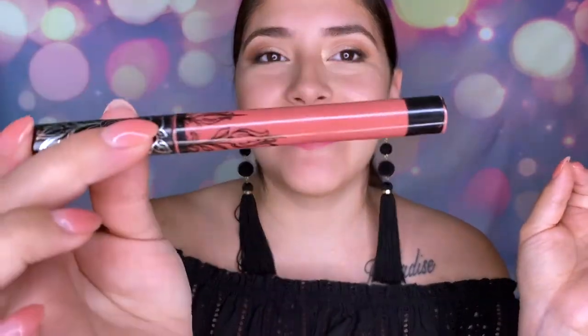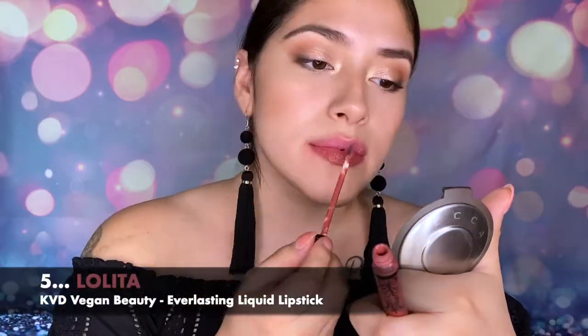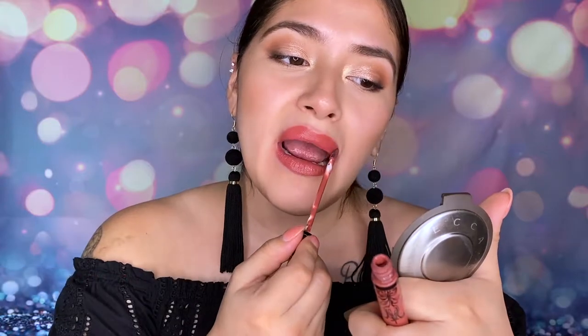Moving on to the classic Lolita. This one everyone used to rave about. Lolita is described as a chestnut rose, and it retails for $21. So this is Lolita, and it is such a nice color. I know I'm saying that so much about all the liquid lipsticks, but it is so nice. I'm sorry if it's getting a little rough on the edges. I am trying to do my best, but wiping these off is getting my lips stained. So sorry, but this is Lolita, and it is so nice, and definitely probably one of my favorite ones as well.